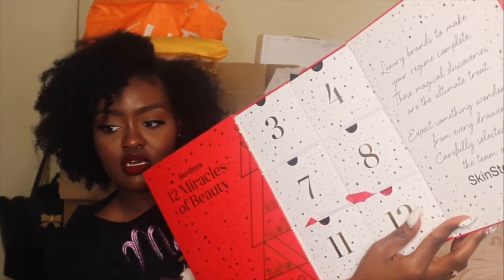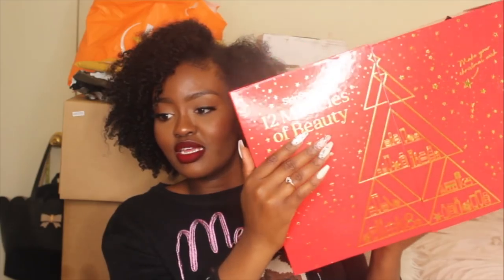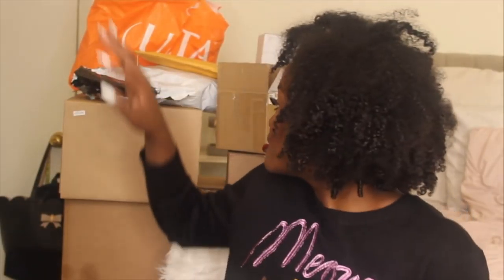But yeah, this box is really cute, and this will be a good present for people that are obsessed with skincare. Oh my gosh, I definitely have to find a place to put this because I don't want to throw this box away. Look at it, it's so freaking cute. Let's start with these bags at the top.